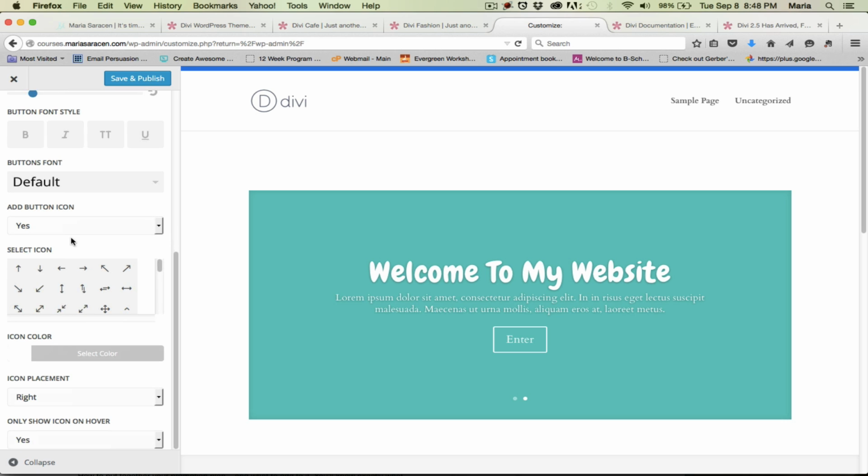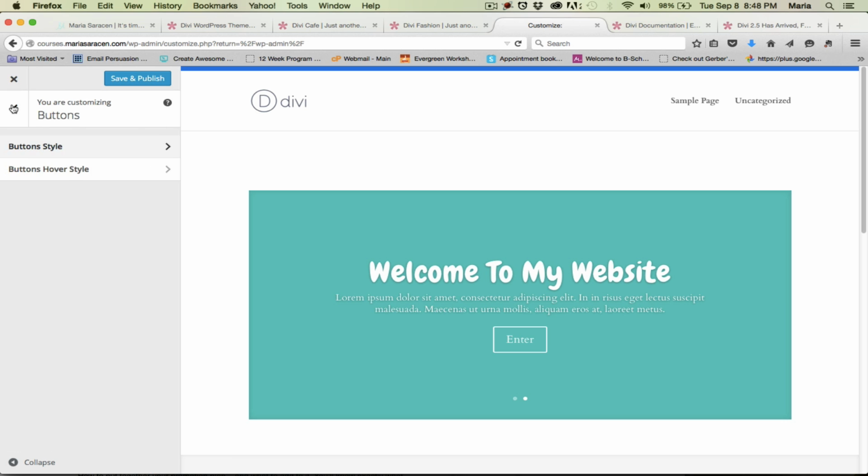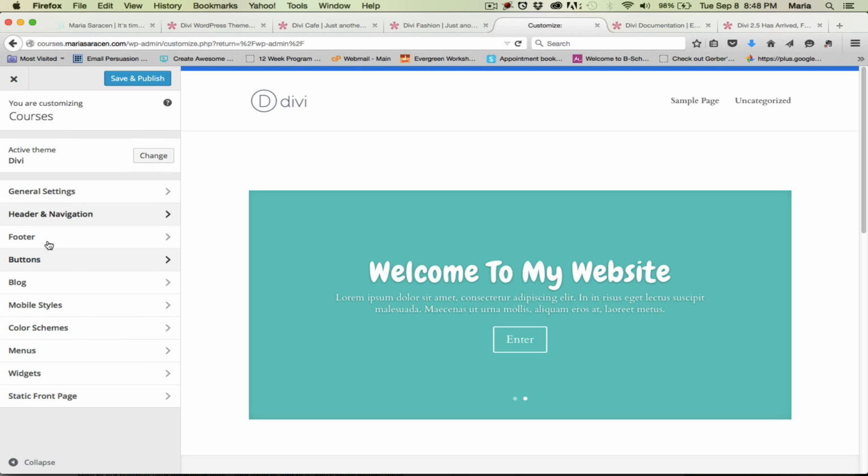You can have button icons. So you just do a little arrow, or all these cute little icons you can add to your buttons. Just so awesome. And we haven't even gotten to the page yet. This is just the customize your site part.